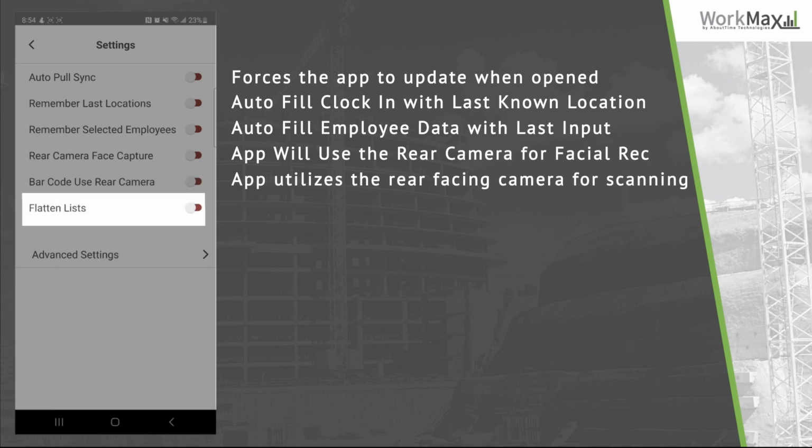So the last selectable option is our Flatten Lists. This option just simplifies the lists of jobs when you're looking at them. So if you have a parent-child relationship, you're only going to see a clean list of all available jobs for you, and it won't break it down into subcategories.